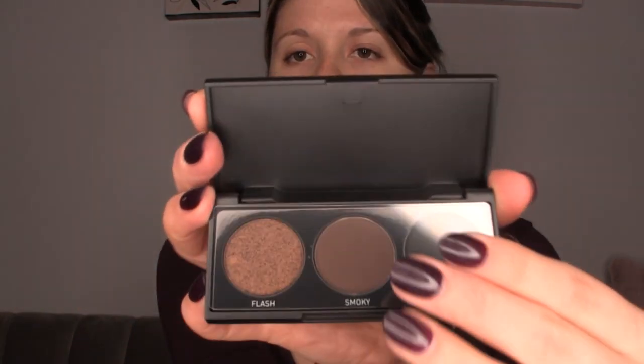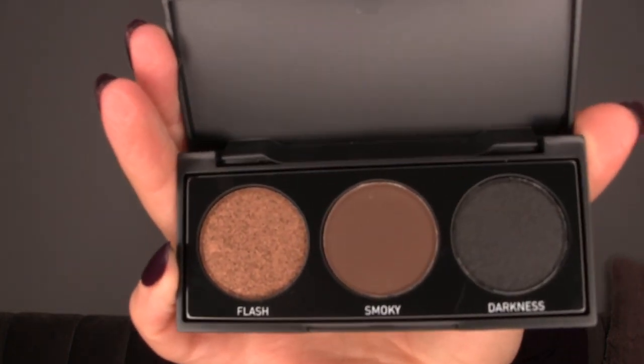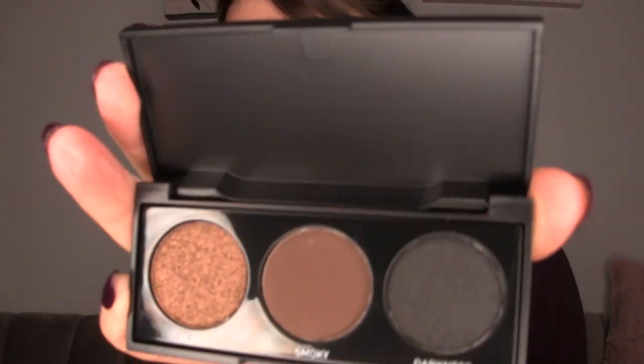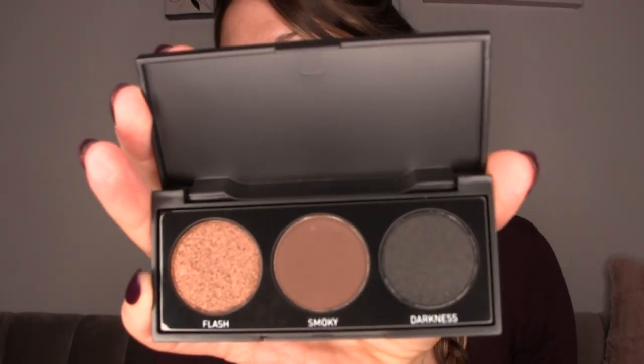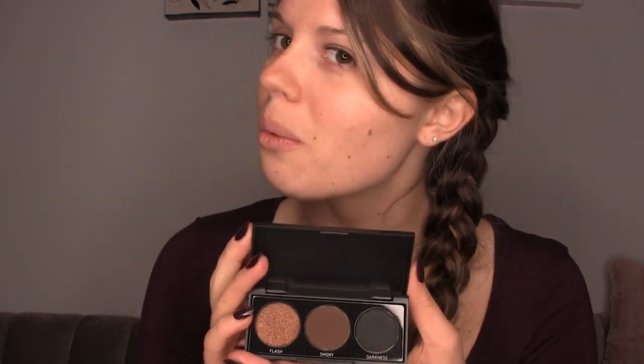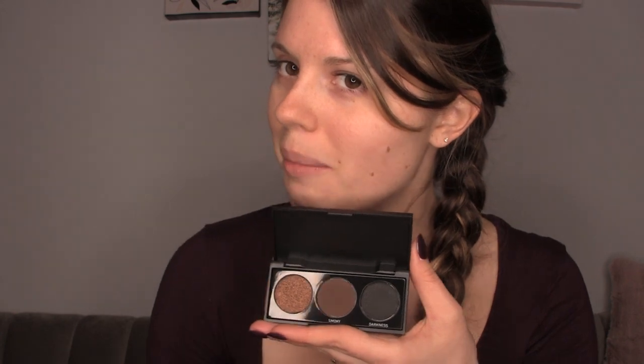Ooh, those are dark. So it comes with a protective sheet so you can just take that off. And it looks like they have Flash, Smoky, and Darkness. So it looks like the Flash and the Darkness are actually more kind of shimmer, and the Smoky is matte. So I'm gonna put those on with my eyeshadows and probably blend them in with a little bit lighter eyeshadows, because I normally don't wear super dark colors all over my eyes. But we'll definitely test this out.